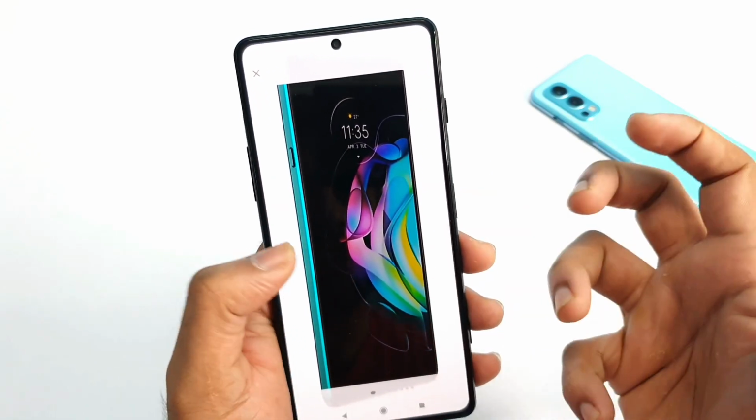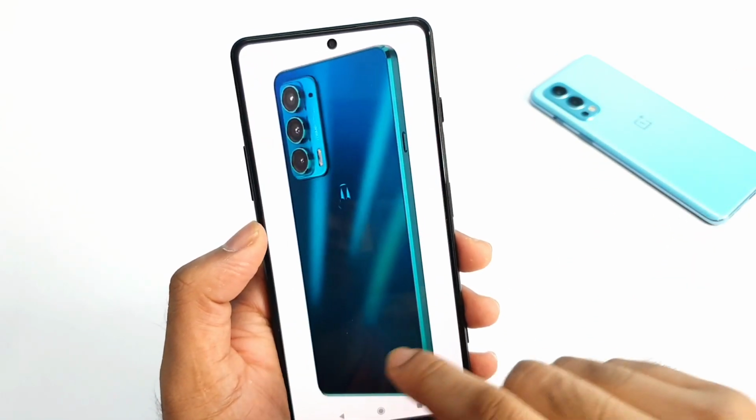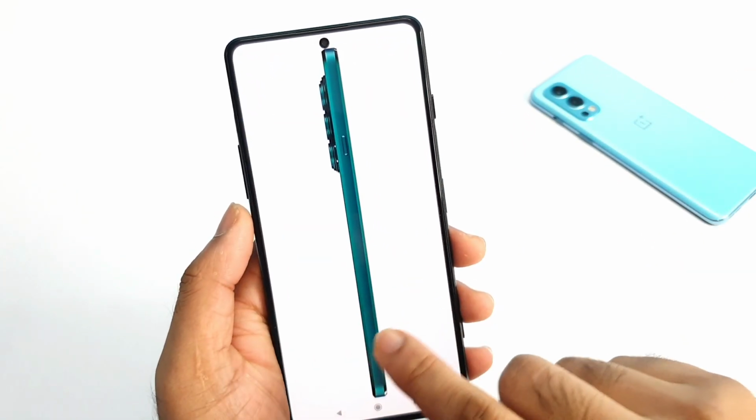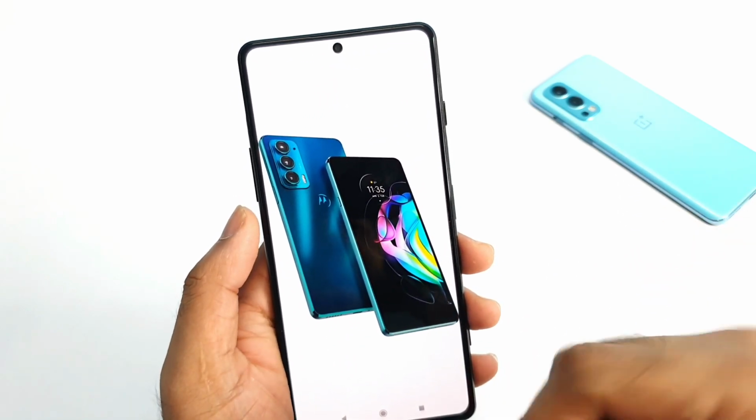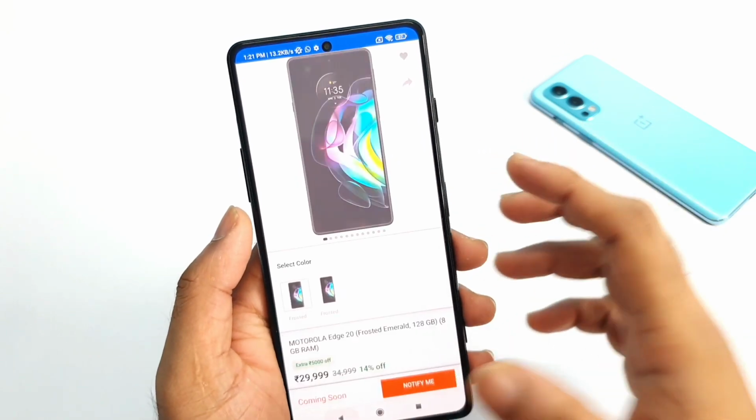So you do have the box-shaped phone, not the round or circle-shaped phone, a little bit boxy type, as you can see. So in terms of the design also, I'm really impressed with this Motorola Edge 20. That's one thing which I was just mentioning for you all.